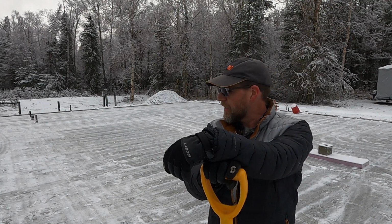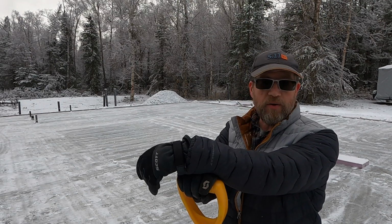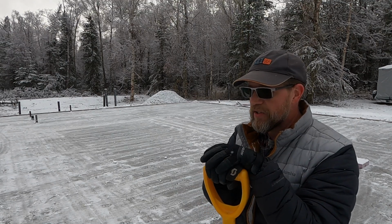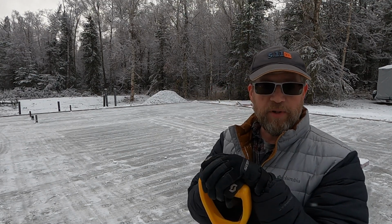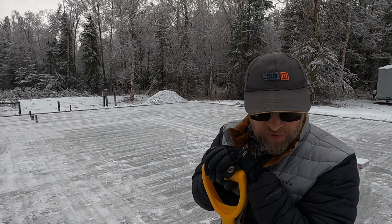Well, I got the slab cleared off. Of course, it's still snowing, so I might have to come back out with a broom later and touch it up a little bit. But at least for now, I've got done what I needed to get done. I don't know if this is pointless or not.